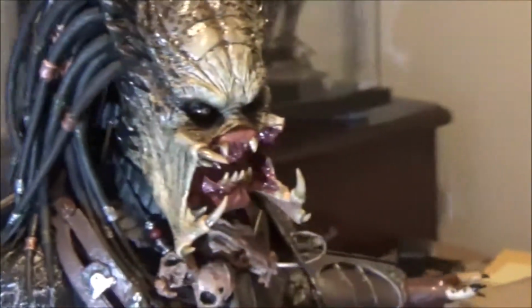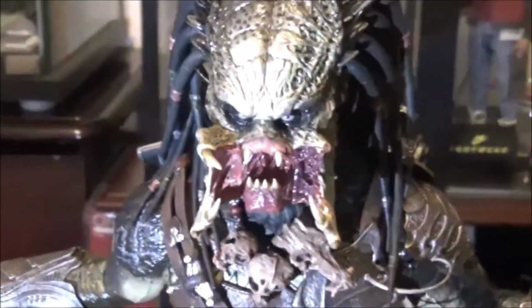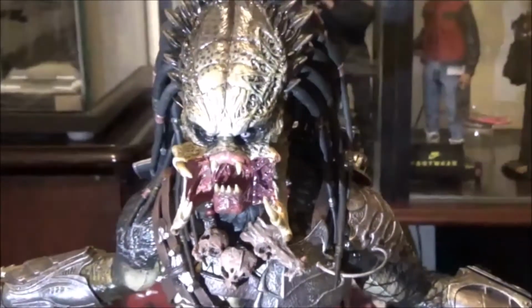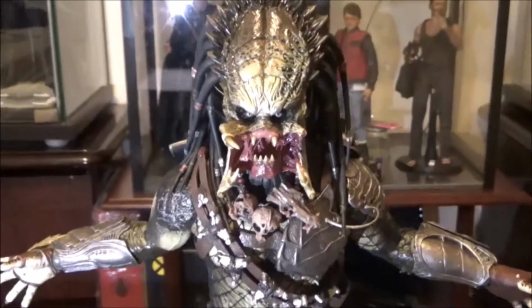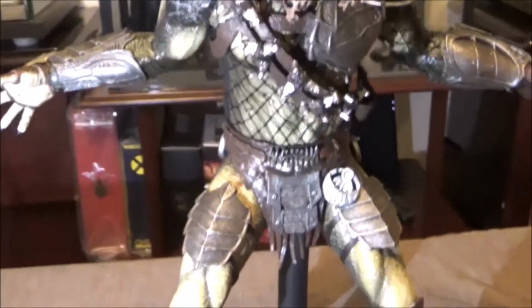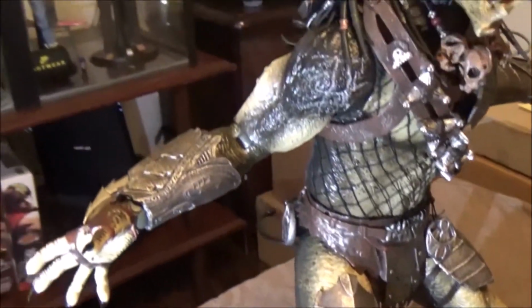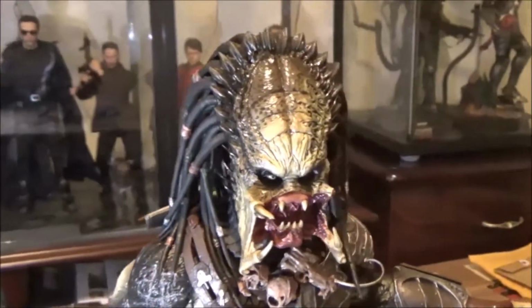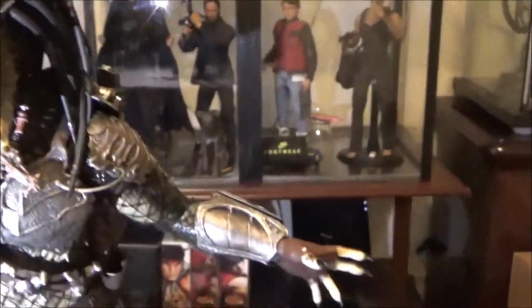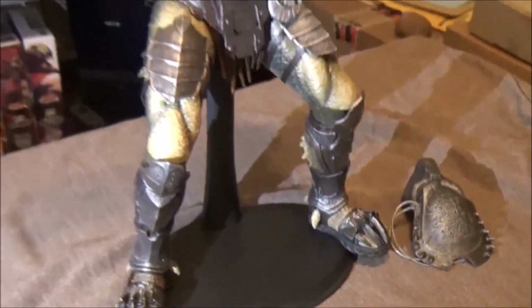I'll run you guys through this pose as usual. He just took his biomask off and he's doing the classic roar of the predator getting ready for battle. Another thing I forgot to mention, guys, all of these hands that you see me using with the wolf predator, he doesn't come with these hands. Most of these hands are from the classic Predator, which I own. Alright guys, so that's it for the likeness. Now we're going to move on to the next category.